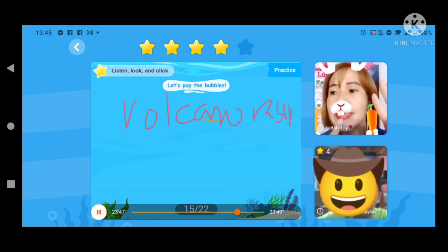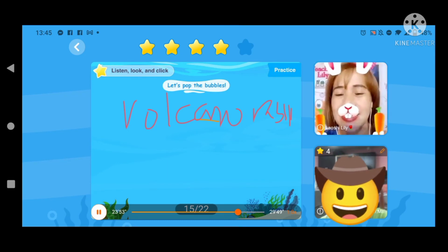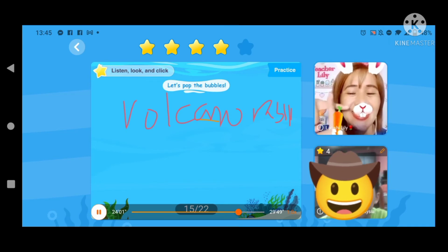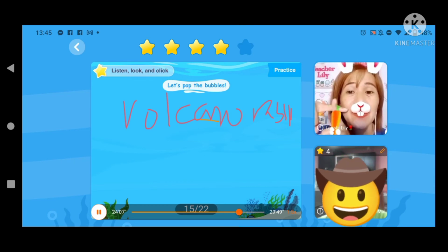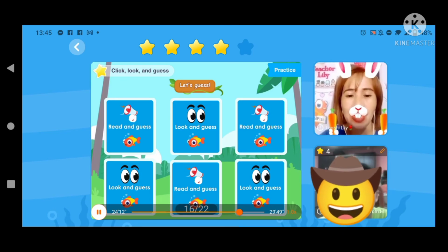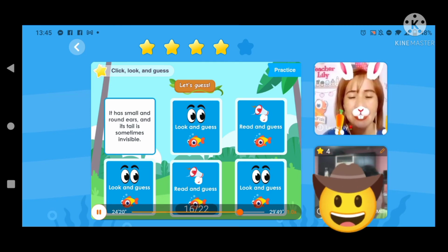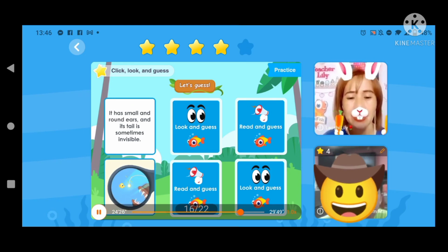Next one. The big eyes. One with big eyes, like an owl. It starts with the letter T. It's a tarsier. Tarsier, right? Yes. Okay, very good. Now, let's guess. Okay, what is this? Can you read? It's small and has round ears, and its tail is sometimes invisible. Okay, what is it?